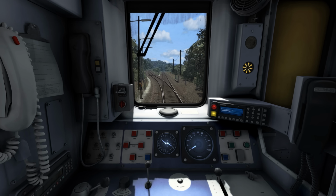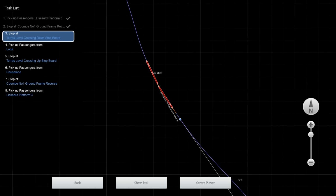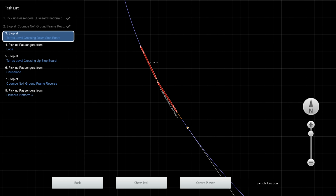And now what I need to do is turn on the mini map here. Let's just center on the player. And now you can just see we've got manual control of the points. In real life, I believe the guard actually gets out of the train to alter the points. So let's just click on the points there, and then that should now change our direction.